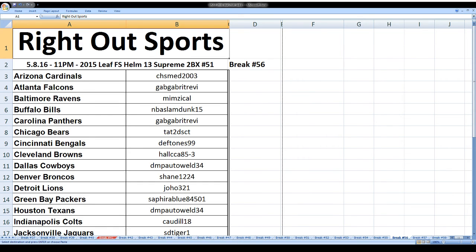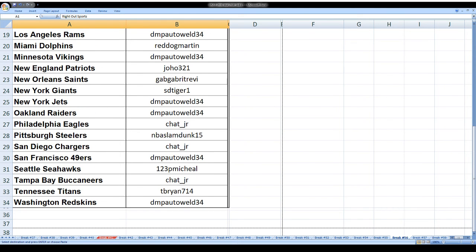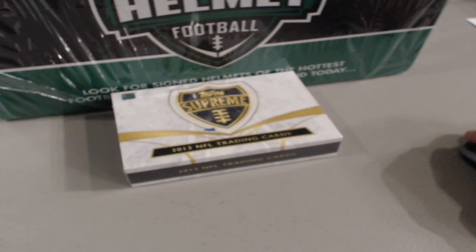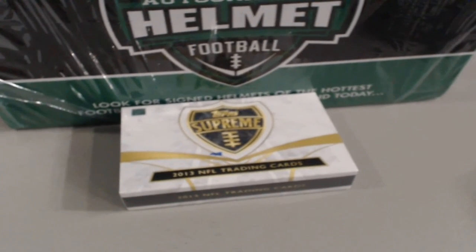DMP, Hall, Mimsicle, Tattoo DSCT, Caudill with the Colts. Red Dog with his Dolphins, SD Tiger. Chat got my Eagles, you son of a gun. Eagles can't win, huh? DMP, T. Bryan, and DMP on the bottom. I swear, Chat comes in the room incognito. Now I gotta wonder every person that I see that I've never seen before if it's Chat.